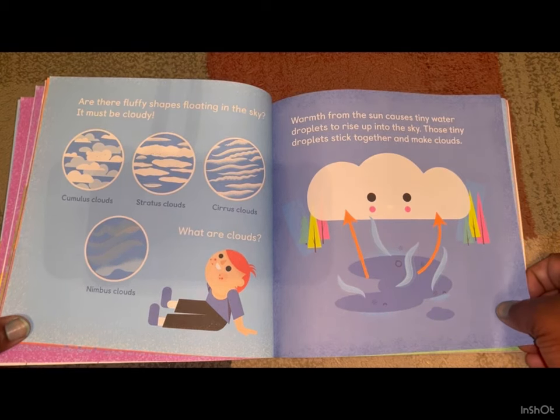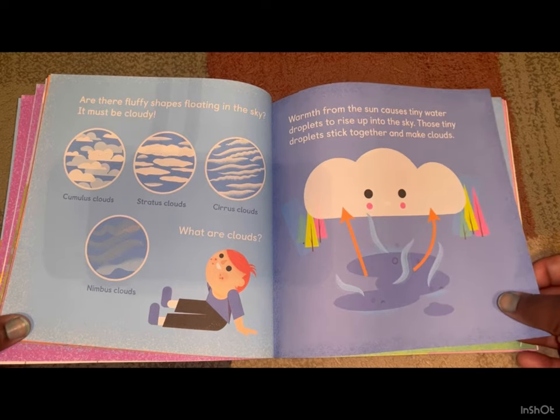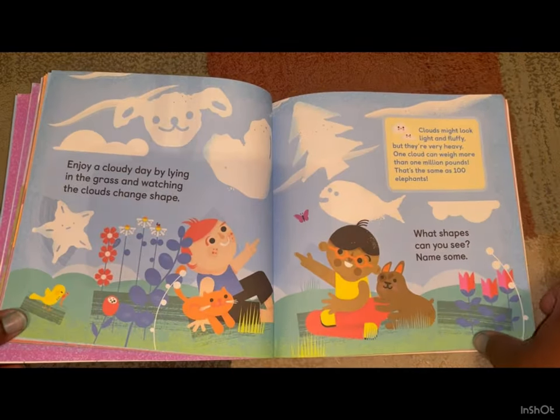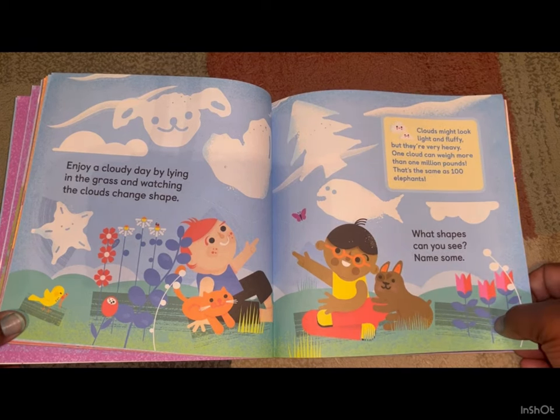Are there fluffy shapes floating in the sky? It must be cloudy. What are clouds? Cumulus clouds, stratus clouds, cirrus clouds, nimbus clouds. Warmth from the sun causes tiny water droplets to rise up into the sky. Those tiny droplets stick together and make clouds. Enjoy a cloudy day by laying in the grass and watching the clouds change shape.